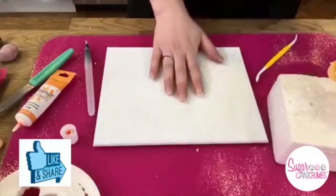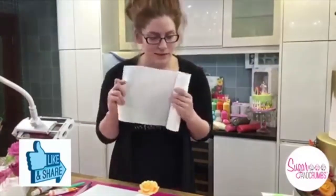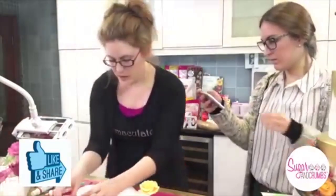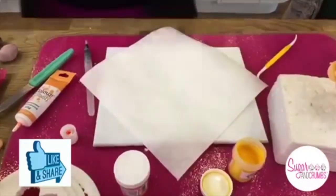So yeah, we'll just do a little bit of Petal Dust, and I will leave that there. So you always want a nice bit of kitchen paper for your Petal Dust, because you can dab out a little bit from the pot, pop it on the kitchen paper, and sort of wash your brush off with it.